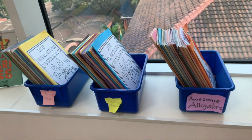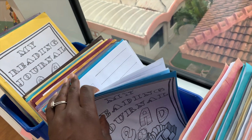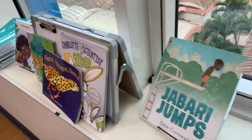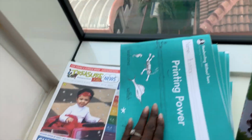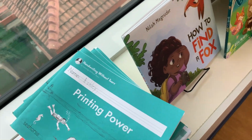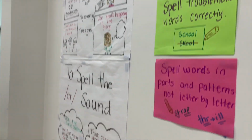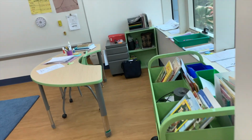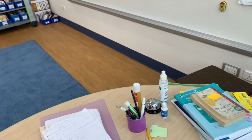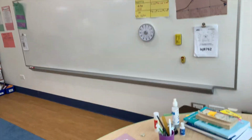More books for reading journals. So sometimes if I have something that I printed out and I want them to glue, they can just glue it on here. Books that the kids can read. We're teaching them how to have really good handwriting, so we use Handwriting Without Tears. My poster on how to be a great reader and a writer. And this is the little space that I have to work when the kids are not in class. So welcome to my classroom and let's get started with the day.